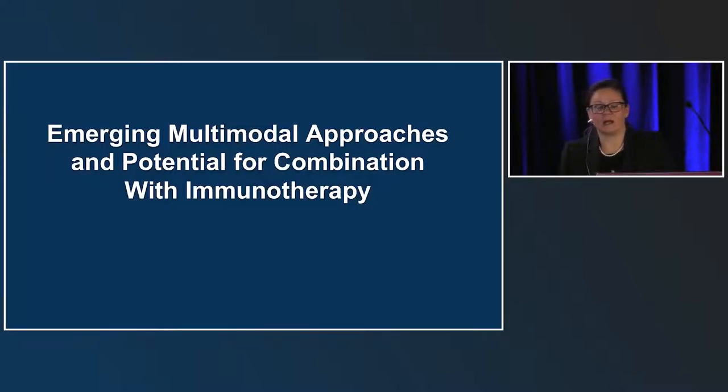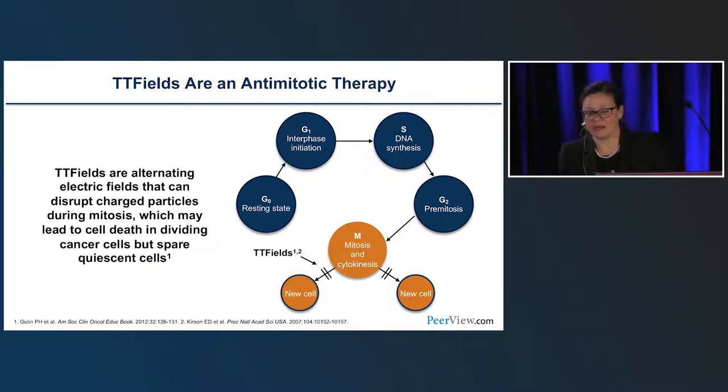And so I'm going to switch gears to talking about emerging multimodal approaches and thinking about combinations here. This is a newer field on tumor treating fields that are anti-mitotic therapy. Because this is probably something that people are less familiar with, we have a very short video that will give us a little bit of background information.